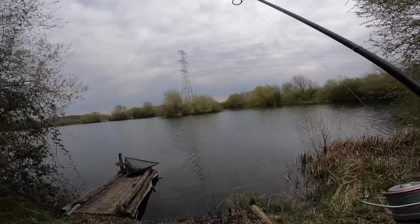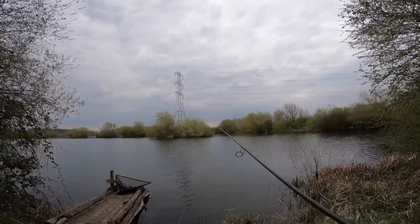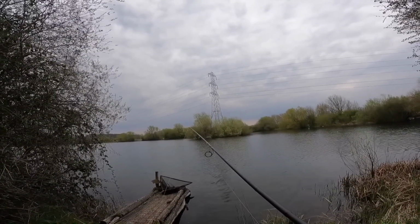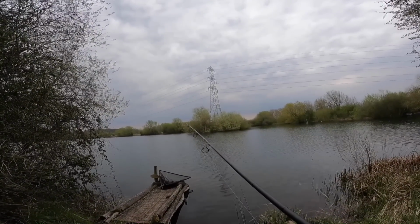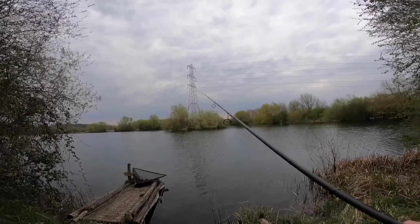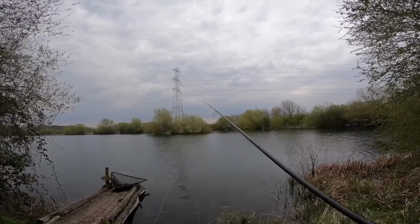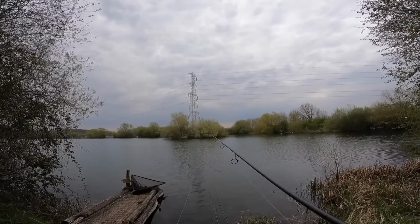Right, I've got 2 rods out just on singles at the moment. One out on the right hand side of the island, nice silty spot, and one out towards the left side on a nice clear gravel area. Happy with both of those. Just got them on singles at the moment because I've seen a couple of fish show, so I'm just going to see if I potentially get a quick bite before any bait goes out.